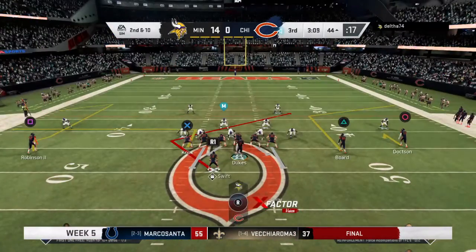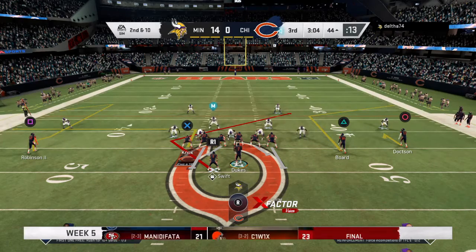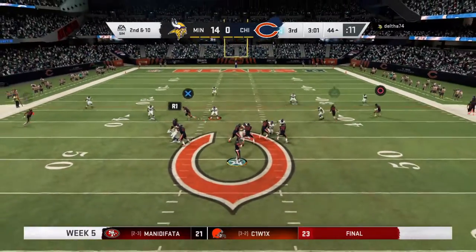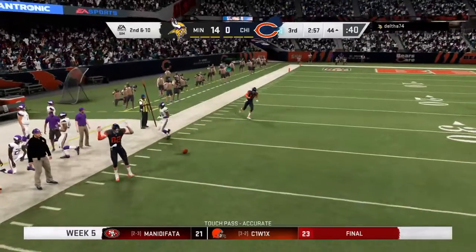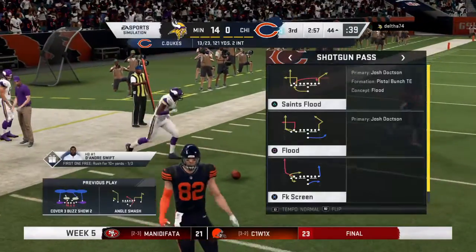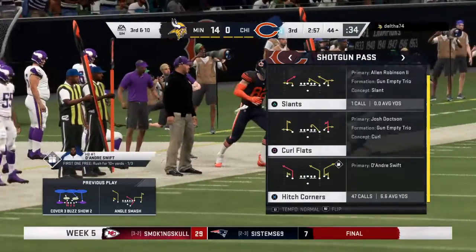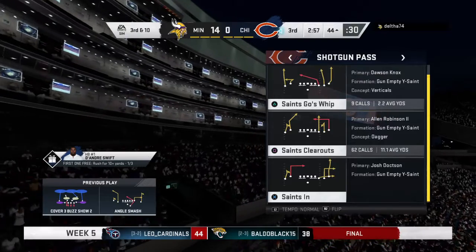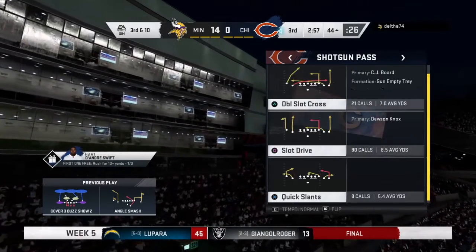So after the run for no gain, here's second and 10. Operating from the gun, Dukes. Looking left sideline, but it's incomplete. Let's face it, if you want to get back into the game, these are the kind of throws you got to hit. He's wide open right there. Got to be able to get it to him, don't you think? And those are the throws that haven't been available to them every time he's dropped a pass. Yeah, that's a big miss.